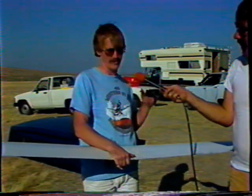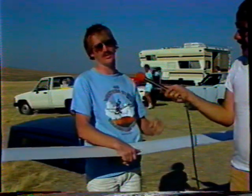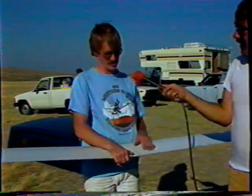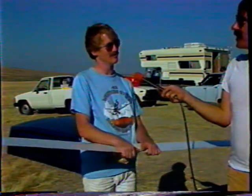So it's really nice if you're going very fast, you hit a thermal and you zoom into it and do a nice climbing circle into your thermal, get an optimal thermal start, and you just hear the air around the aircraft, and it really helps out a lot.